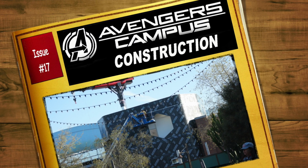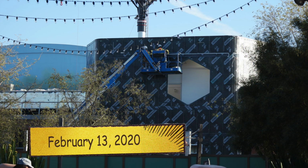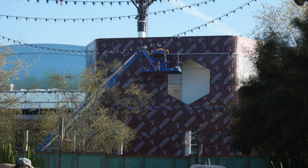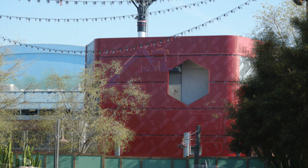Welcome to our 17th video journal of Avengers Campus construction at Disney California Adventure. Today's February 13th, 2020. As you can see, the red paneling that was placed on the sidewall of the Spider-Man show building has been removed. This is what it looked like 5 days ago, and I'll dissolve the picture back to what it looks like today.